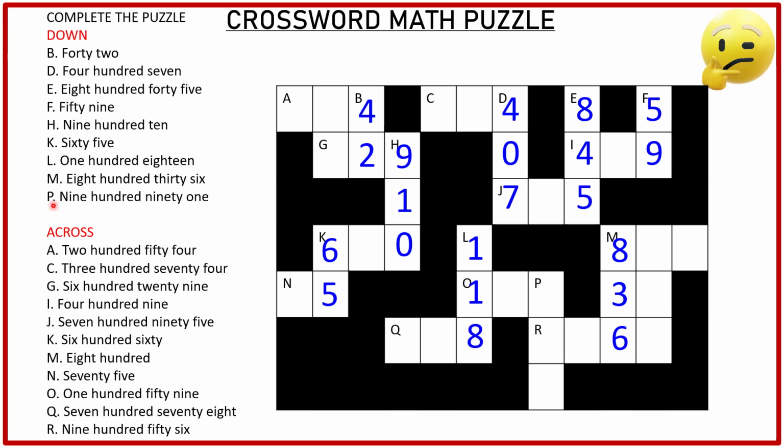Now P. 991. Where can I find P? There it is. So I can write the 991 here. Now we will do the across puzzle. A. 254. Where is A? Where can I find A? Yes, there is A. So I can write the 254 here.